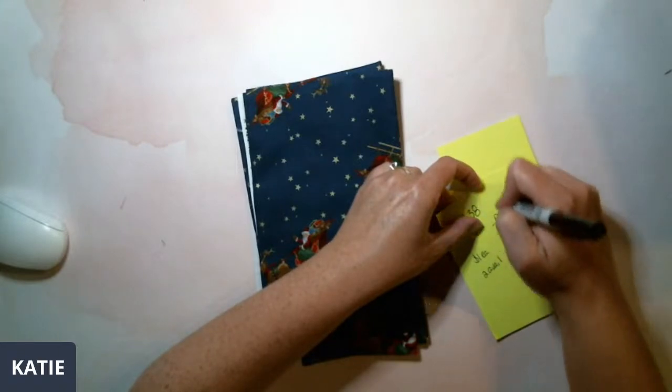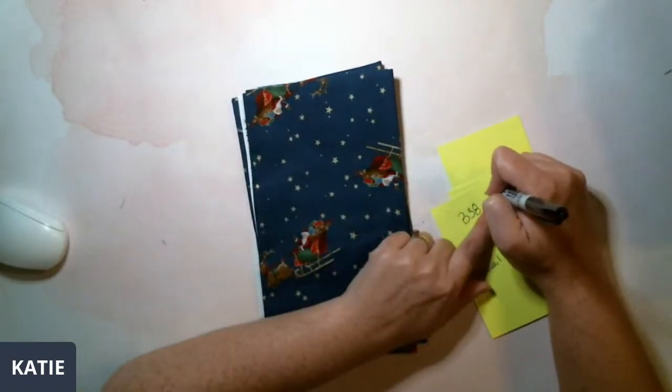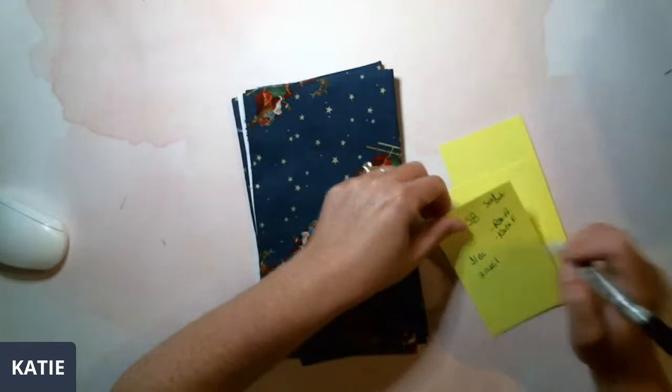Carla F. Okay, that one sold out. Thank you, ladies. Oh, you know what? I just noticed this is a VIP fabric. That's an expensive one. Yeah. Thank you.